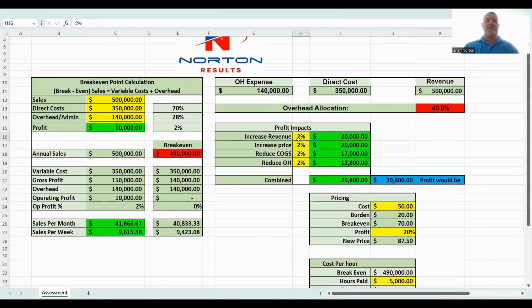Because let's say you wanted 5% growth this year. You wanted to increase your prices at an inflationary rate, which is a little higher, but let's just go 3%. And you want to reduce your costs by 5%, and you want to reduce your overhead by 5%. That shows the impact you would have is almost $75,000 here. So that's pretty impressive.